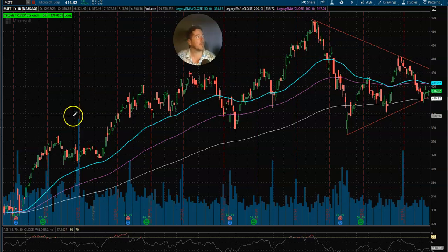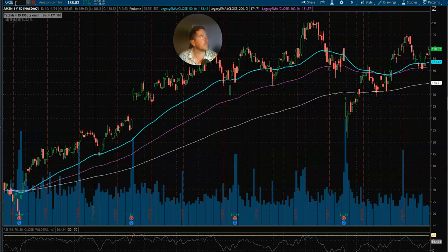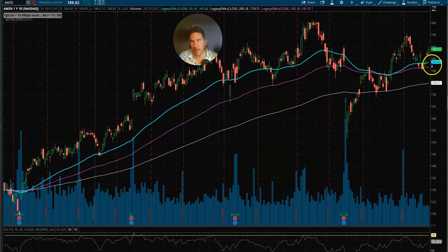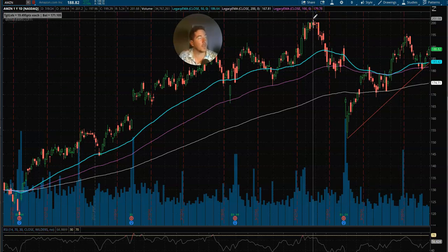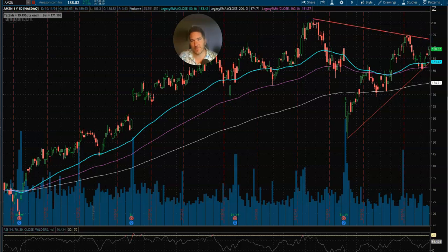Google possibly. Amazon was another one. Let's take a look at Amazon. And I'm going to go ahead and chart this live for you guys instead of having it already drawn out. That way you guys can kind of pick my brain a bit and see what I'm thinking. That can go either way here. I really don't like it right here.